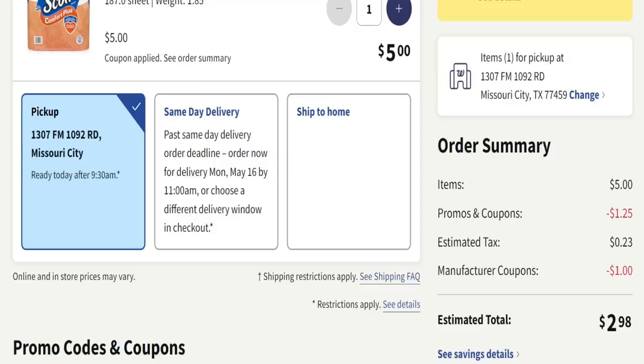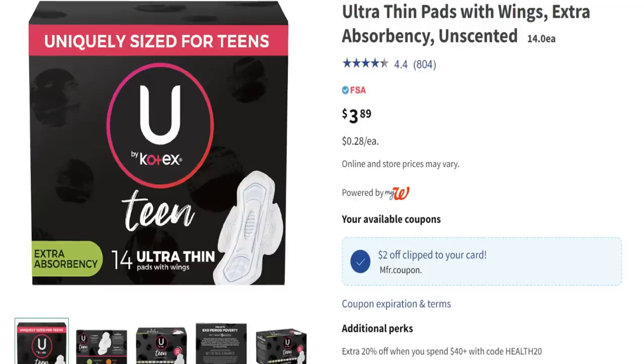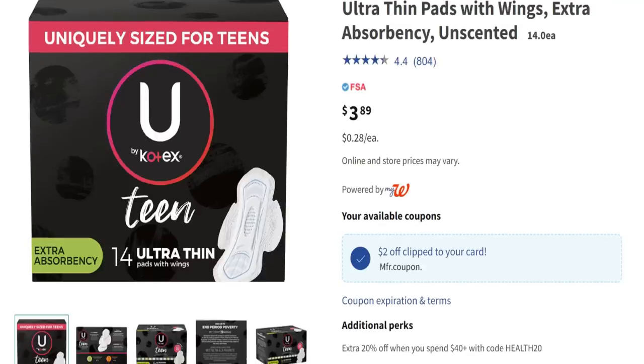So let's see if we can get a couple things and actually just stay under $10. This next deal on the Kotex Teen, this is really easy. And I try to do this every time we have this deal because young ladies need these things. So $3.89, that's the price online for these Kotex Teen Ultra Thin Pads. But we have a coupon for $2 off. That's easy. It brings it down to $1.89 plus tax.